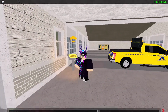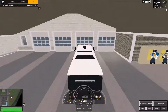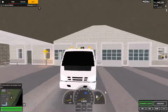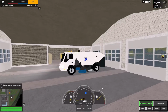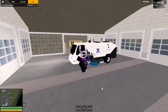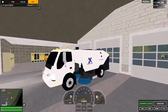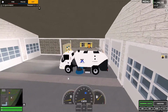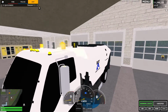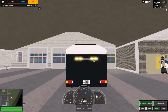Last vehicle we're finally gonna look at is the street sweeper. Now this thing's actually kind of a monster truck. I remember when it first came out in the stream, I literally just drove over a police Mustang because I had no tires. The engine actually sounds different on this one. Yeah, that kind of sounds a little bit different. So, lighting, nothing really too special. It had those two strobing bubble lights up top with the traffic advisor in the back.